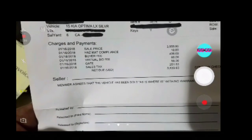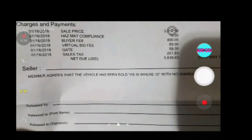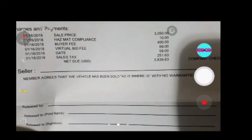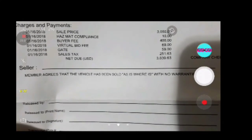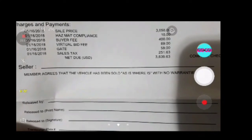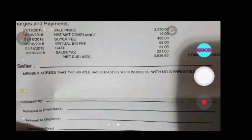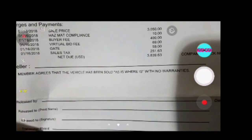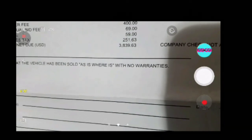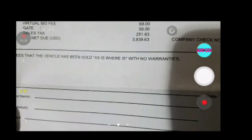You can see that's the 2015 Kia Optima. There's the sales price, $3,050. Then they're charging me a hazardous material compliance fee, $10. Buyer fee was $400, virtual bid fee was $69, and $59 for the gate fee, and the sales tax was $251. So the grand total was $3,839 out the door. That's how much the Kia was after fees.